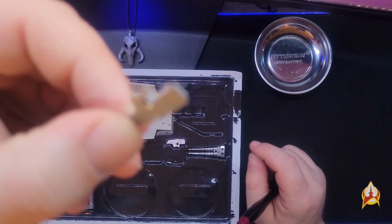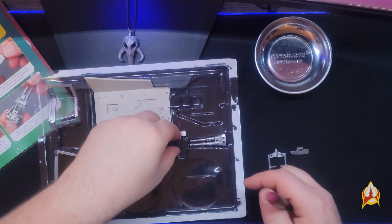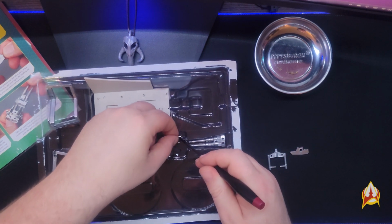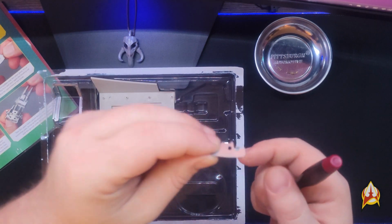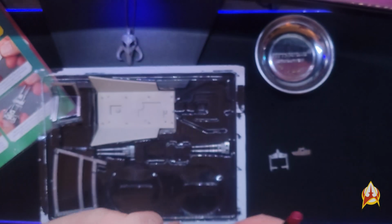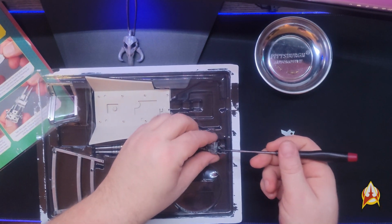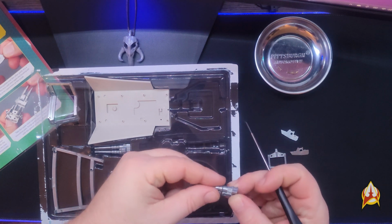Now, one thing I did do was read the instructions very, very carefully, making sure that I have a pretty good understanding, because this is going to be different than anything I've done on the Enterprise.